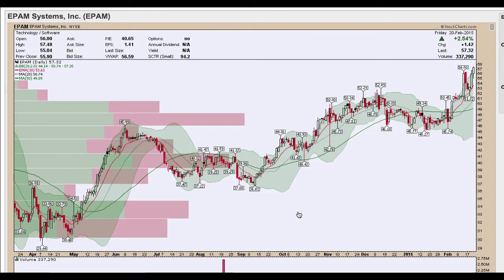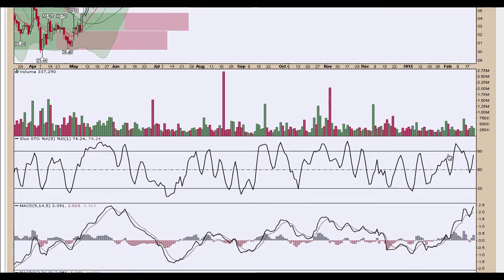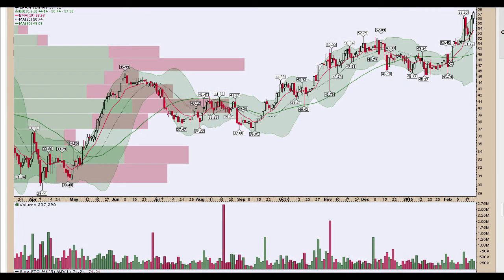EPAM, we pointed out a few weeks back when Bollinger Bands were tight, we noted this channel pattern, prices coming down to the volume by price support level below. We had Slow Stow turning from oversold and moving higher, and MACD above its signal line. So we had all three criteria when prices got above the 10 EMA here and we broke out of this channel.